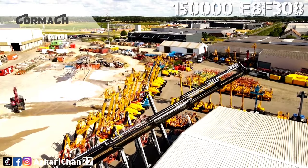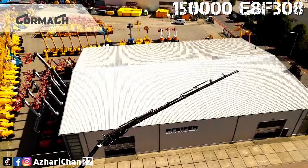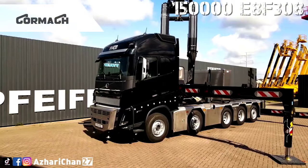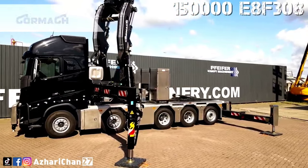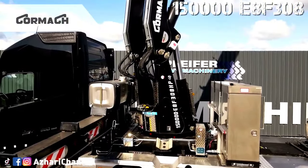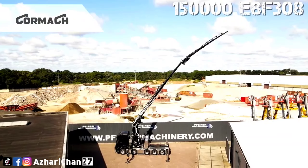Specifications for Cormac 150,000 E8F308 come with 8 extensions on the basic boom, 8 extensions on the flying jib, continuous rotation, rotating base crane stabilizers, hydraulically expandable base crane stabilizers, remote control, dual moment limiter, heat exchanger, extended support plates, dual rotation, dual variable flow pump, and remote control stabilizer check.